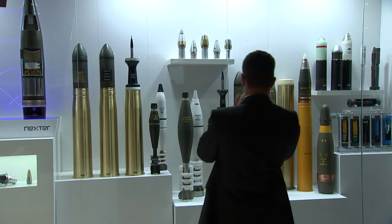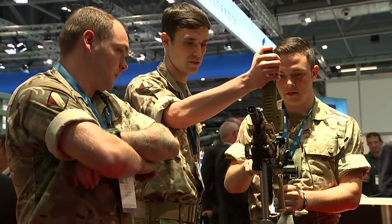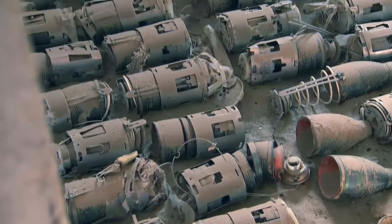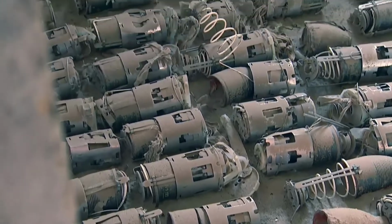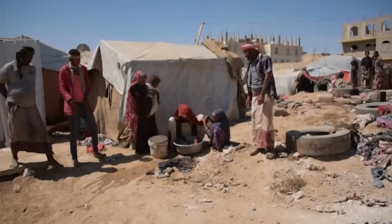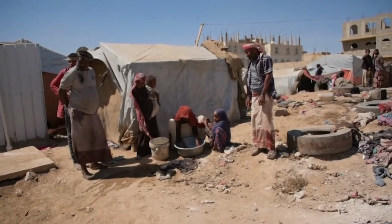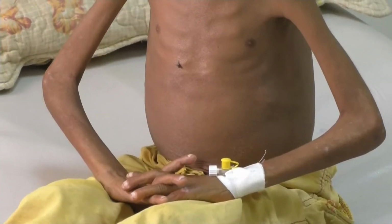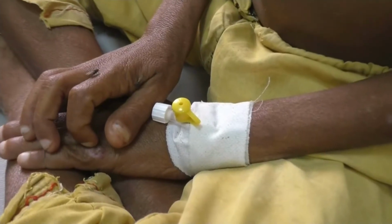So what role could weapons manufactured in Britain have had in human rights violations by Saudi Arabia? Reports from 2016 saw evidence of UK-made munitions, including cluster bombs, being used in airstrikes against civilians. The destruction of infrastructure and blockading of supplies to rebel-held areas by the Saudi coalition has also contributed to widespread starvation and sickness in parts of Yemen.